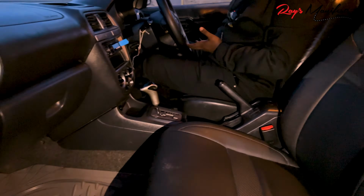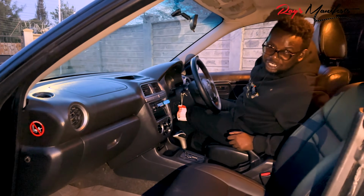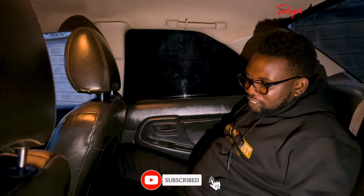Remember, these are driver's cars, so even if you don't fit in the back seat, it was never a bother. The reason for buying this car was not to have people at the back. As I've said, this is a driver's car.